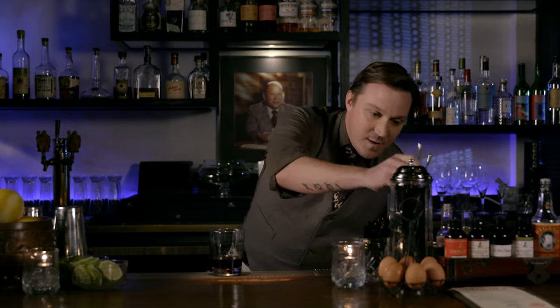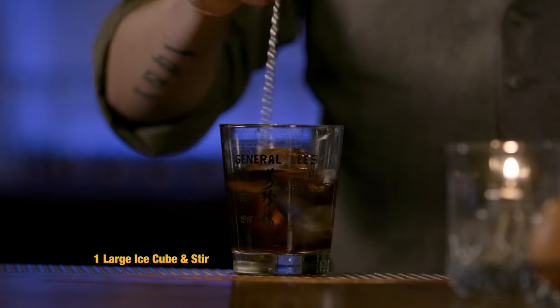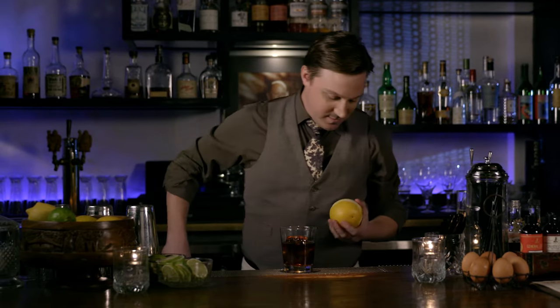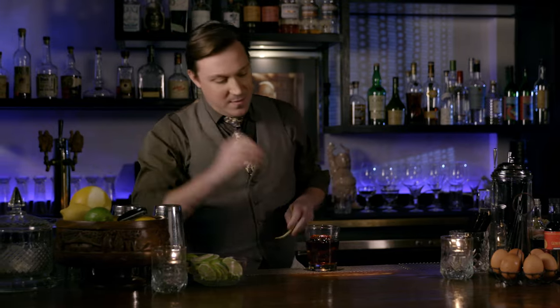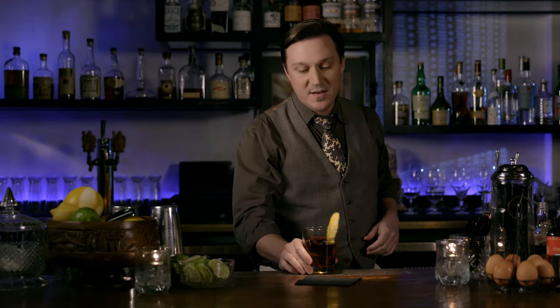So we are going to build this just like a regular old fashioned. And add a little chunk of hand cut ice. It'll keep the drink diluted to a minimum, but still chill it. And it also looks really pretty. Good, so we'll let that sit for a second. Let it cook, as we say. And then we're going to prep a little swath of orange peel, express the oils over it, give it a nice nose. There you have it, the Chinatown Syndrome.